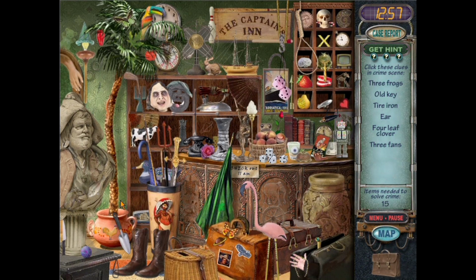We can see another bunny on the screen here. I don't know if I pointed it out in the previous episode. I probably did. But it's my personal challenge to find all the bunnies, which makes me feel better after having to find all the frogs. But you can see a little bunny statue just under the Captain's Inn sign there, which is irrelevant because we don't need it right now.